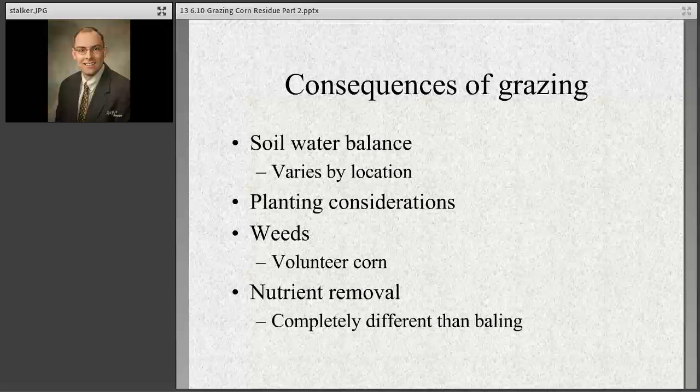Something else we need to consider is planting considerations. There are definitely parts of the state where the yields are so high and there's so much residue that we need to do something with that residue, remove some of it, in order to get a good corn stand. Germination and proper placement of the seed when planting are all really important, and those things can affect the yield, and residue plays a role in that.